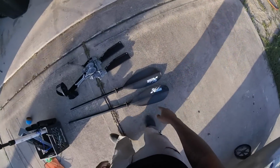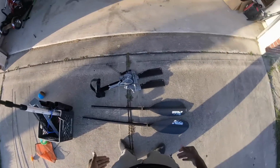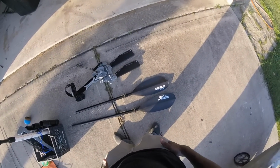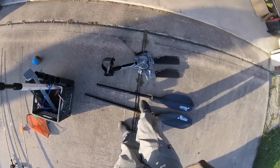It comes with paddles. The paddle floats. I dropped it in today and I didn't have a leash. I had a leash, I didn't have it on. It floated, it didn't sink, so I was very grateful for that whenever I was in shallow water. They work really well. So here's a Mirage Drive 180.